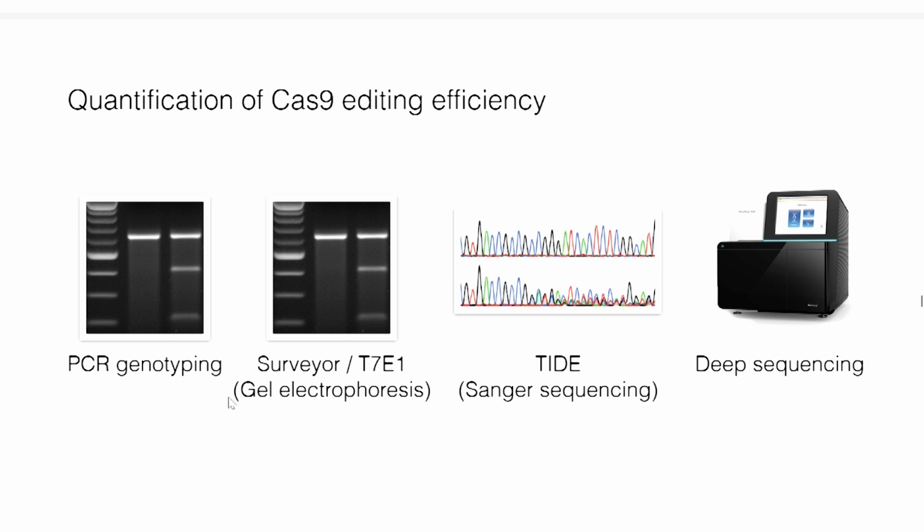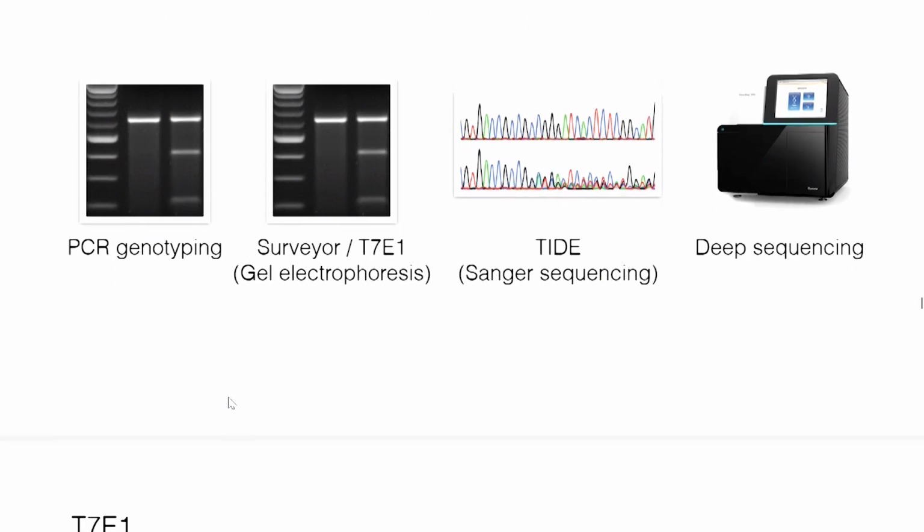For indels and base editing, it's much harder to do it this way because the length of the sequences are not changing much, if at all. In that case, there are 3 main ways to assess editing efficiency. The first is based on gel electrophoresis, in which you're actually just using a nuclease to cut heterogeneous populations of indels where they are. The second is based on Sanger sequencing, and the third, which is the most sensitive one, based on targeted deep sequencing. I'll just quickly go through each of the final 3.